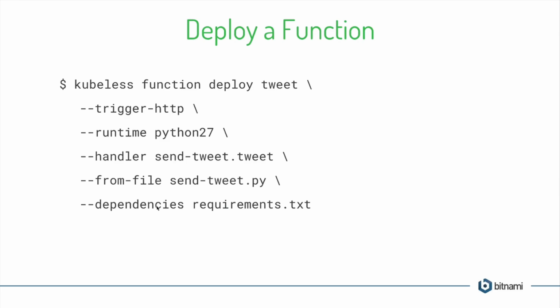or versions. So this next line that says handler is sendTweet.tweet. That's saying that in the sendTweet module, to use the tweet function. And the next line just says that there's a file that I'm uploading with this command called sendTweet.py. If you're familiar with Python, that just means that the sendTweet is the name of the module that I'm sending. And then finally, I have a list of requirements, and those are those 2 dependencies that I listed before.